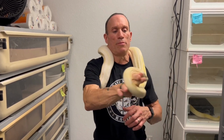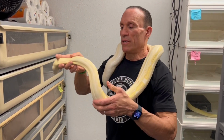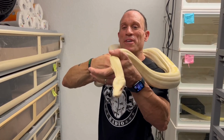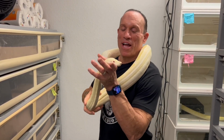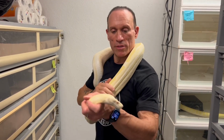Beautiful, beautiful. Once again, she's Motley Key West, which creates a nice little ladder tail look to her when she was a baby, and then she's sharp albino too, visual. In 2015, this was a really high-end snake. Nowadays, we have a lot more we've done over the last 7 years, but she's a beautiful, good-sized breeder female.